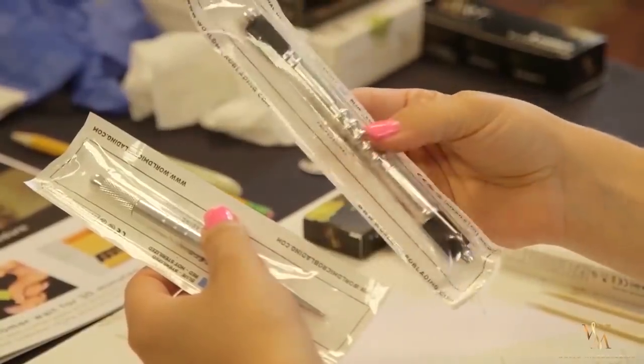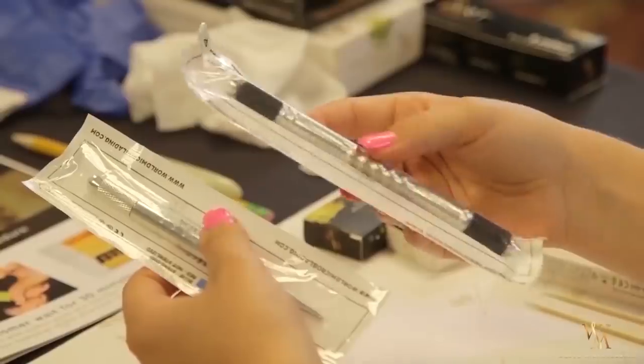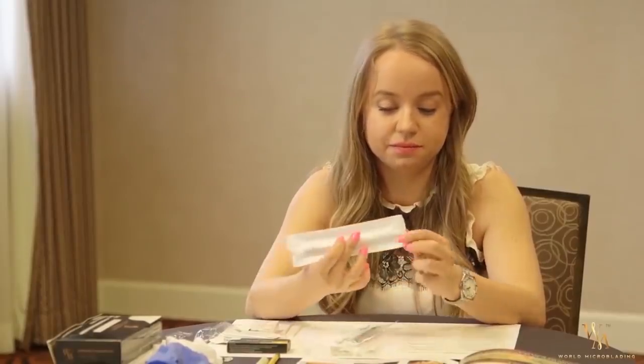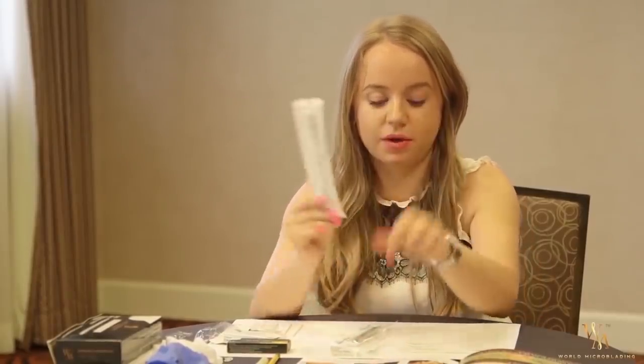In this way, you don't actually need to take off the needle, which avoids putting yourself in danger of hurting yourself with the previous needle. Or if you're choosing to use shading needles in the other head, you could always do that as well, okay?